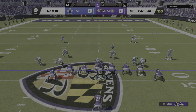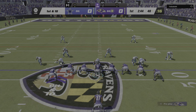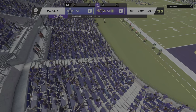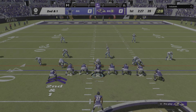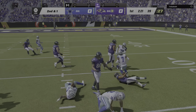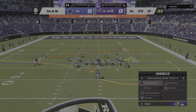So from Cowboy territory now, here's 1st and 10 at the 48-yard line. Another run here with Dobbins. And this will leave him a yard short. Nice pickup of 9 yards on 1st down. The previous run, good for 9. Here's 2nd and a yard. Jackson on the give to Dobbins. 7 yards there and a 1st down.